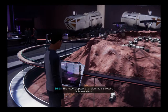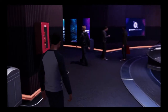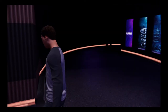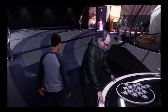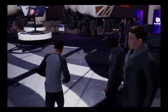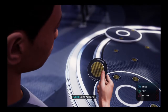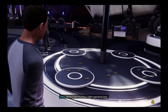Integration over the mesh. Proposes terraforming and housing. It's like a whole little community on Mars. Needs coffee shops and street art. Cool, but not helpful. Look, solar mirrors, and sticky on the back. Perfect for tricking a light-sensitive lock.